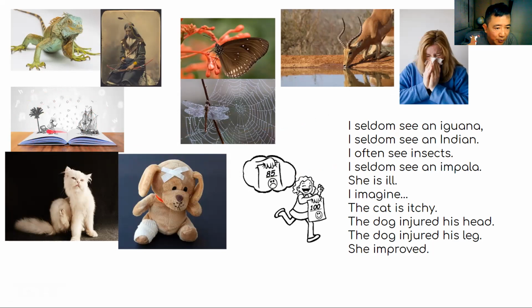Okay. Let's look at this picture right here. Imagine. Okay, you read a book and you imagine. Imagine the pirate. Imagine the pirate ship. So I imagine, and then you have to finish your own sentence. I'm going to ask you this tomorrow. I imagine what? I imagine I am a bird. I imagine I am an insect. I imagine I am an impala, right? Imagine, okay? You can say whatever you want.